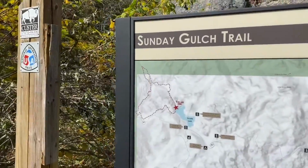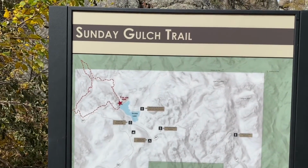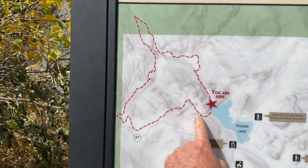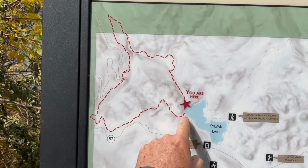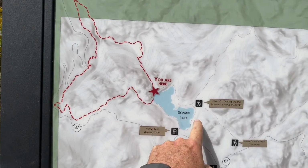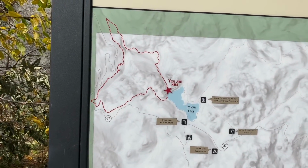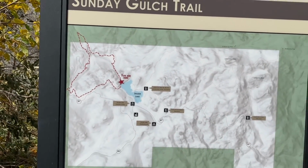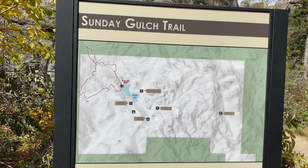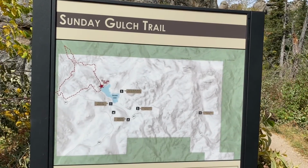This is what we just did, the Sunday Gulch Trail. We took the clockwise route, and then I think we're going to try to go around this way back over to where we parked, somewhere over in here. I've got us at 3.95 miles right now. A lot of fun. Highly encourage you to hike this trail if you're ever in Custer State Park.